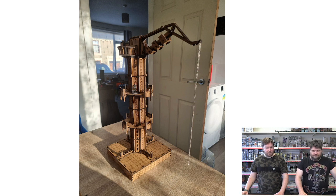Let's see if there's anyone else with anything else in. Oh, this is a bit of a weird one with a sideways picture. Have some Cursed City.